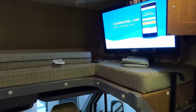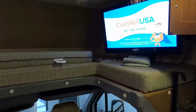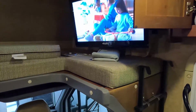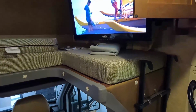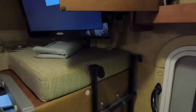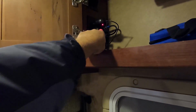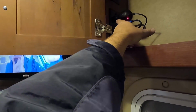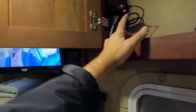It does use battery power to power the signal amplifier for the TVs, but if I push that little button, you won't get any TV picture. So when you're going to look at different RVs, if you want the TVs to work, the signal amplifier has to be on. And you see we're plugged into the cigarette lighter right here for power for the front TV.